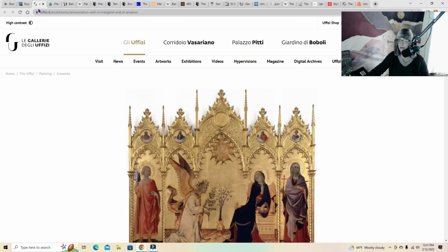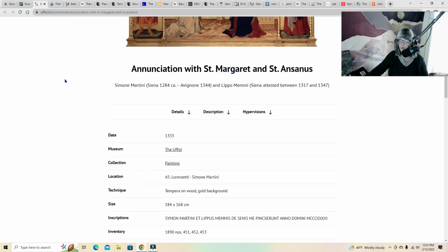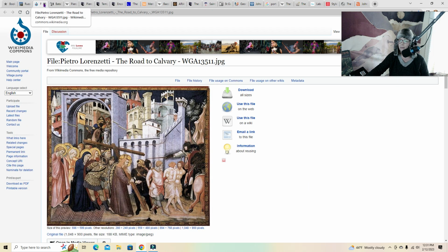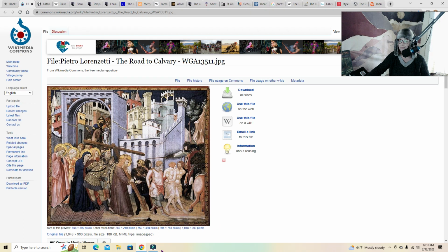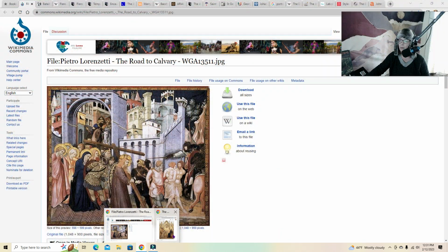Now we're going to go to the Annunciation. Okay, so this particular work, I looked it up, is 184 by 168 centimeters, roughly 72 inches, so it's like over 5 feet, like 6 feet something. So it's not as big as I thought, but it's not small either. And as I indicated, there are, did I not save it? There are a lot of different Annunciation paintings, and I guess I didn't save that, or I saved it in another spot. We're going to keep it moving, though.